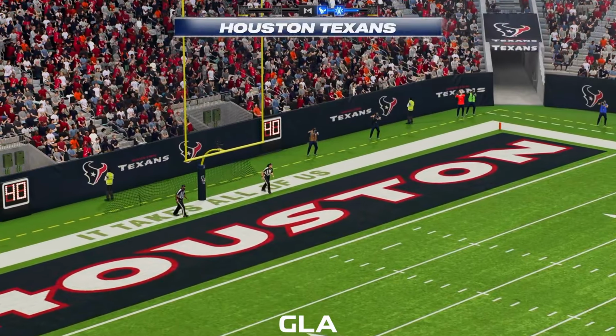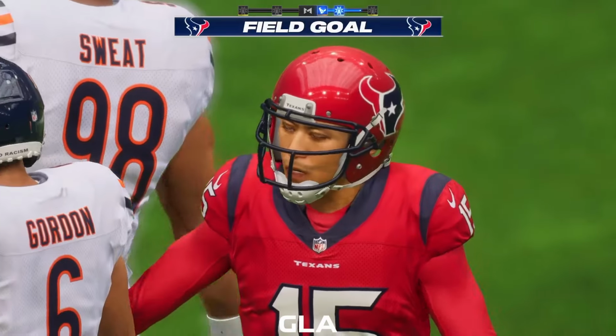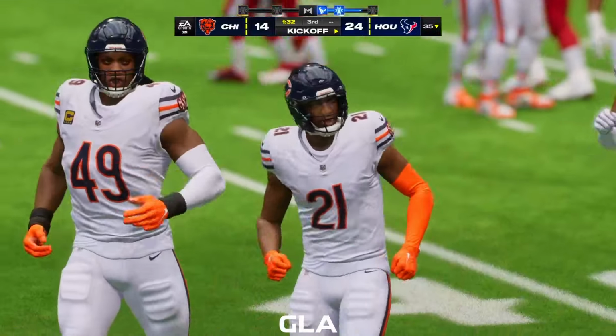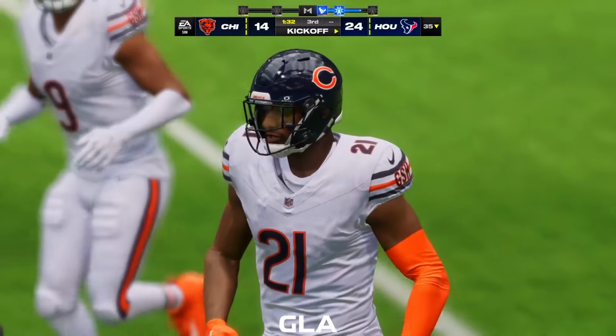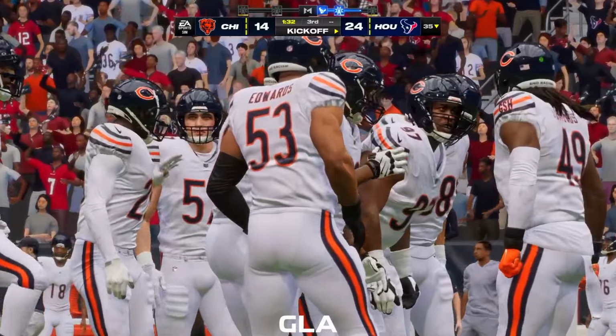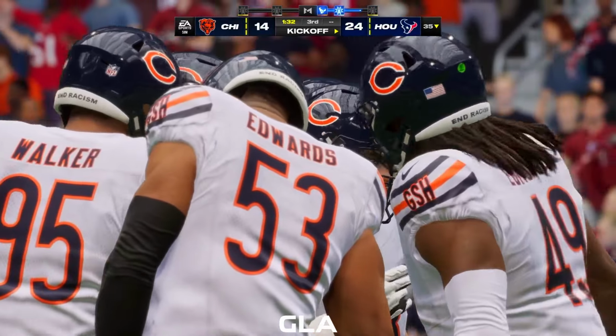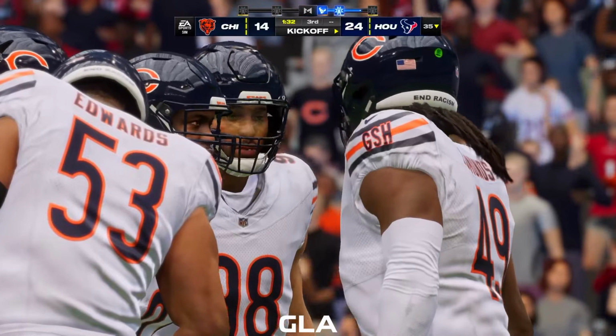The kick by Fairbairn is good. And the lead works its way up to 10, 24-14. So a nice kick there as they are able to add on to their lead. And that's exactly what you're looking to do. Maneuver yourself into range. That way, if your drive stalls out, you're able to get something out of it. And they do so right there.